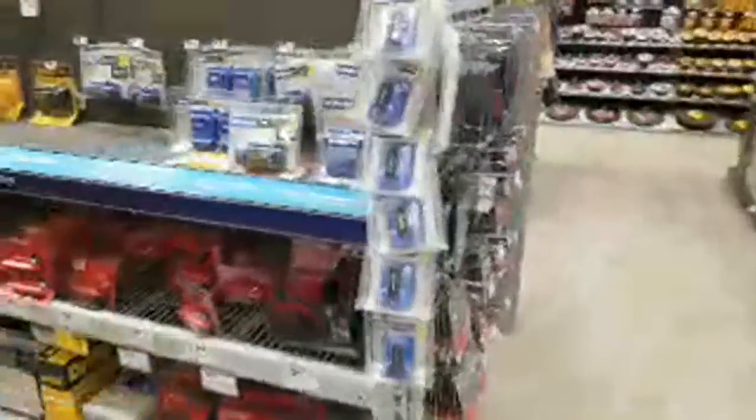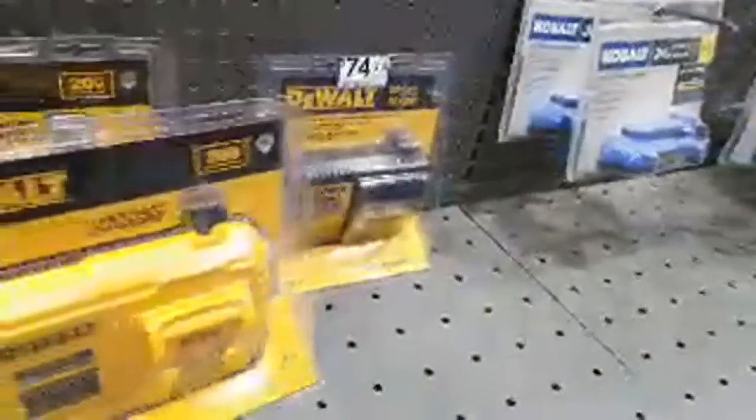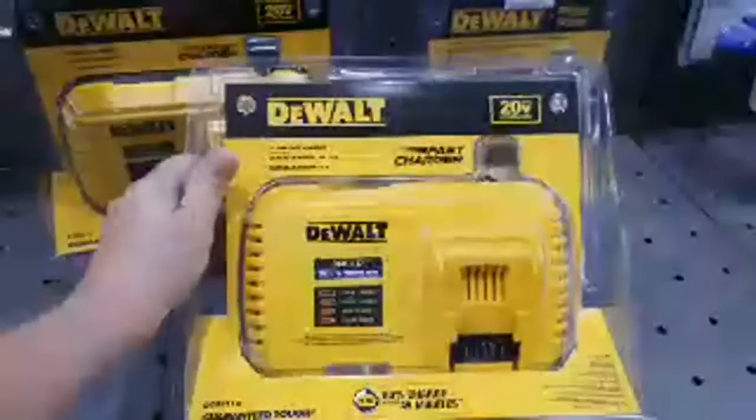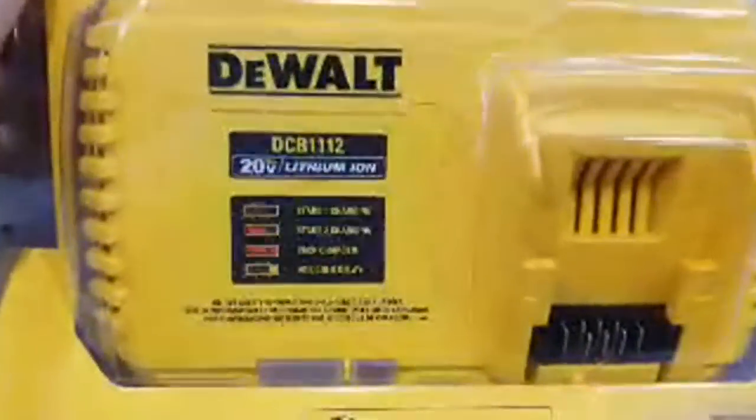Now here, this is that new charger that Dewalt announced back in March. So this is the new 12 amp hour fast charger, the DCB 1112.